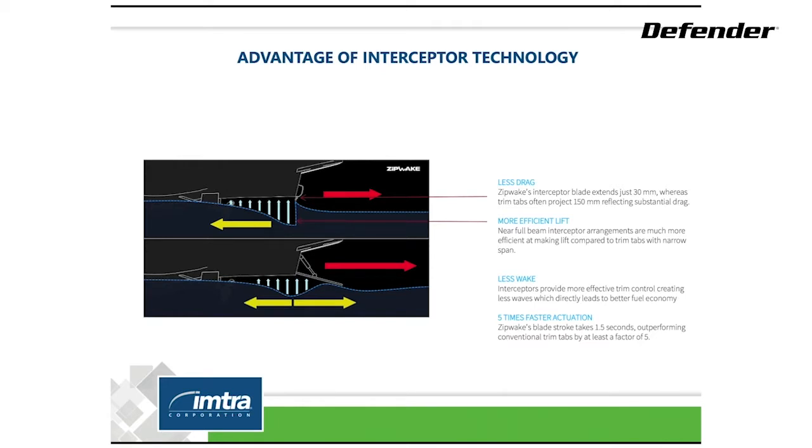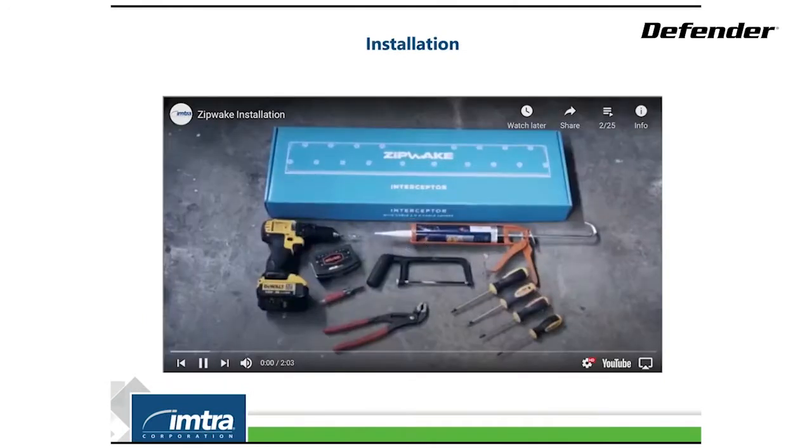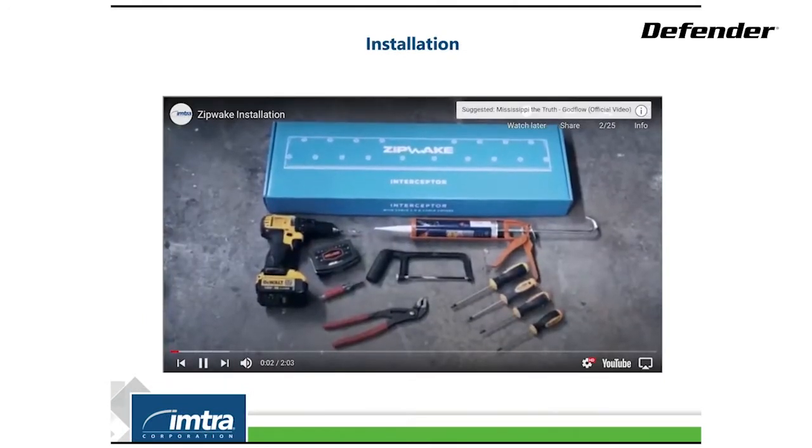The interceptors also allow for less wake and have 5 times faster actuation than traditional trim tabs, which makes them especially efficient with the roll control because they can react in real time. I'm going to touch on the installation of the system. It's quite simple.